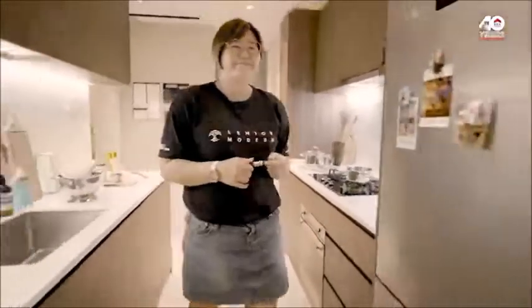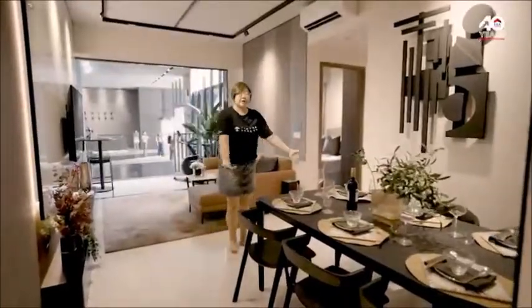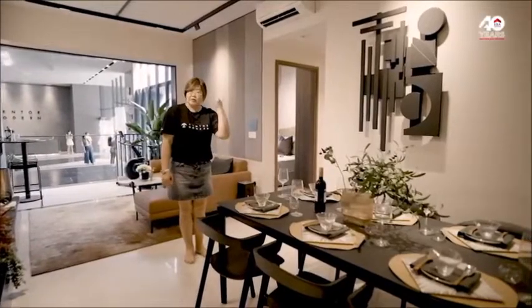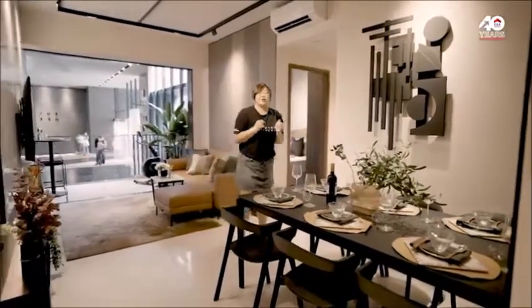Let's go into the rooms. Now, you will be pleasantly surprised as I was. Before we go into the room, we actually come into your beautiful dining room. We have a nice comfortable seat. This one can fit six of me, I'm a big girl. So it's not one of those tight spaces where you cannot sit comfortably.